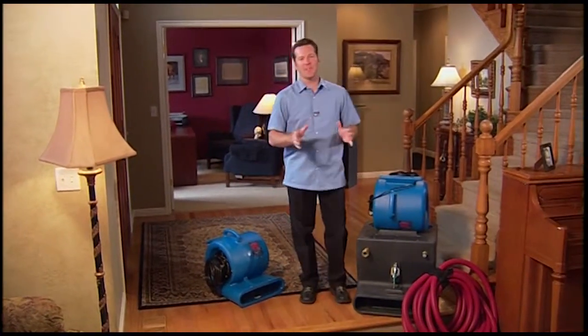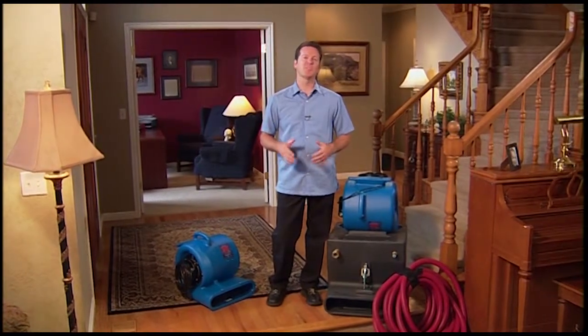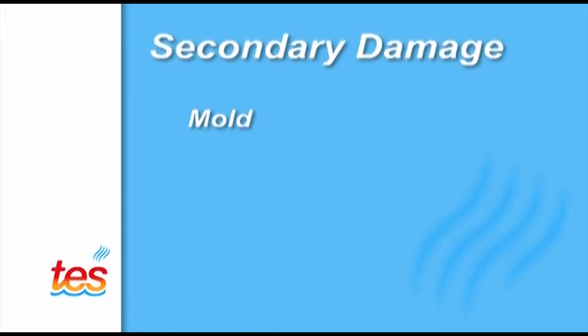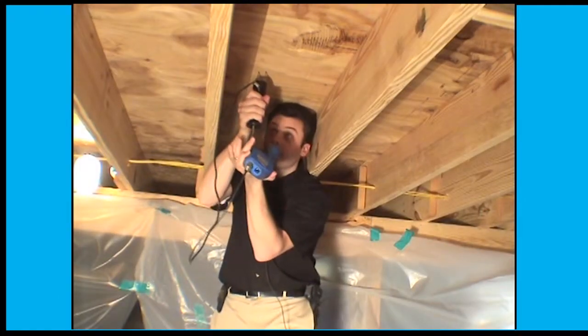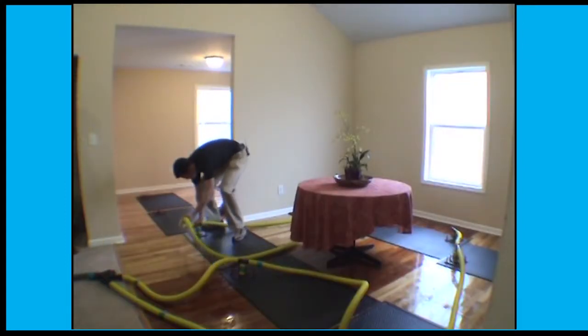The key to successful restoration is speed. Drying out buildings fast reduces the chance for what we call secondary damage. Secondary damage includes things such as mold growth, damage to structural materials like framing, drywall, or flooring, and damage caused by high humidity to books, papers, artwork, and so on. That's why we use the most advanced drying equipment and techniques. It's based on cutting-edge drying science and works 2 to 3 times faster than conventional drying systems.